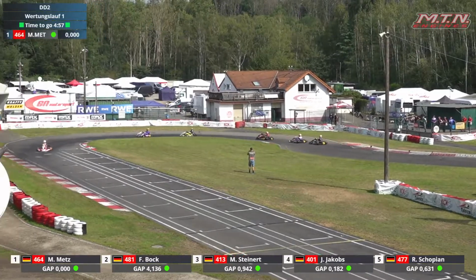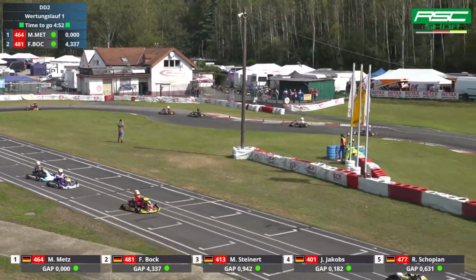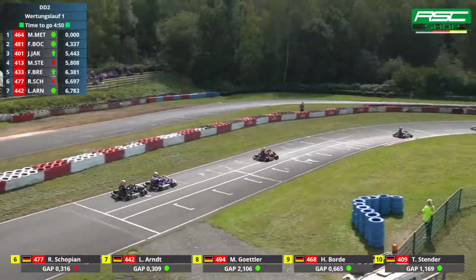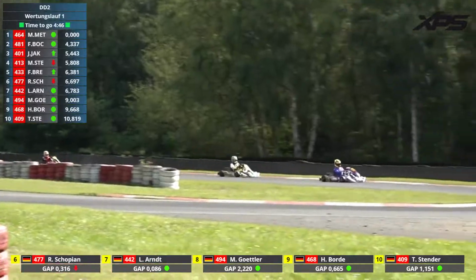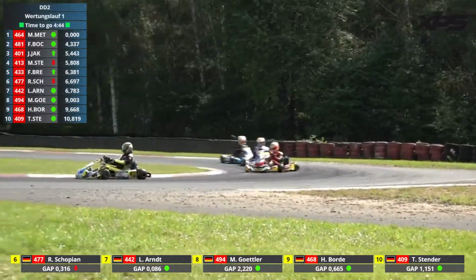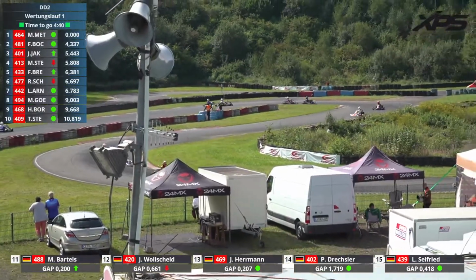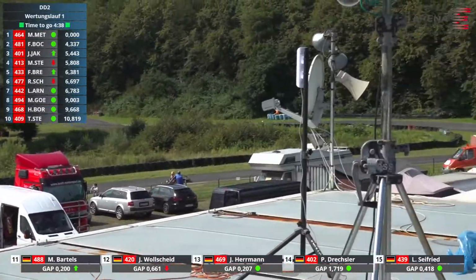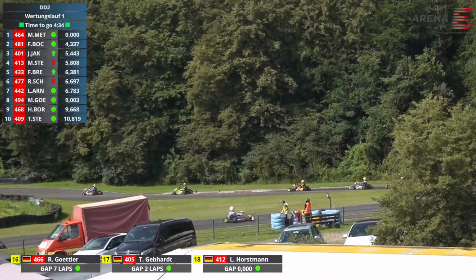So through into the chicane, just behind Breidenbach is Schorpian and Leon Arndt. We're on to lap number 13 of racing. And Leon Arndt now closing in on Robert Schorpian to now try and take that position. But through turn 2, that will never happen in the month of Sundays. And funnily enough, it is getting close to Sunday afternoon here.